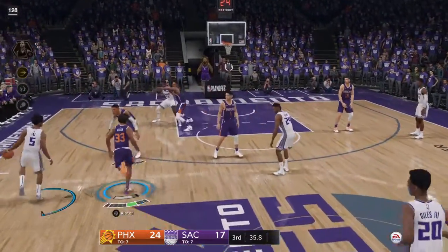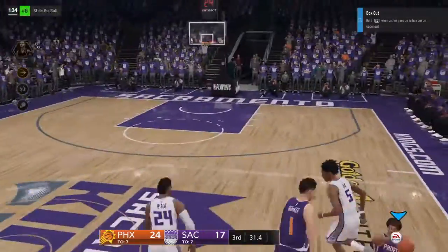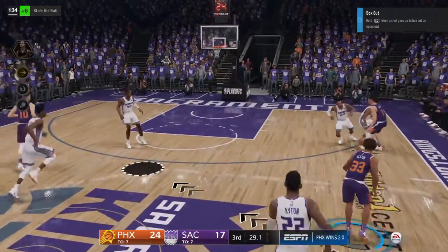Kings with the ball. Pick up. Match up. Here we go. I got ball. Knocked loose. That's a turnover. It goes the other way. Take care of the ball.